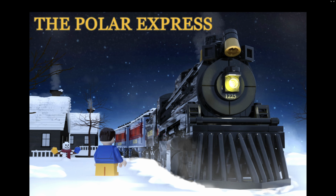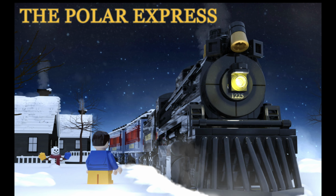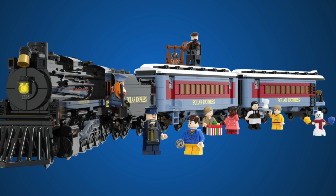Okay, moving on. The next project idea we have is the Polar Express. This is a LEGO idea that I did support. Yes, I'm a fan of Halloween, but right after that, I'm a fan of Christmas, and I love the movie The Polar Express. I would love to have this set going around my tree.